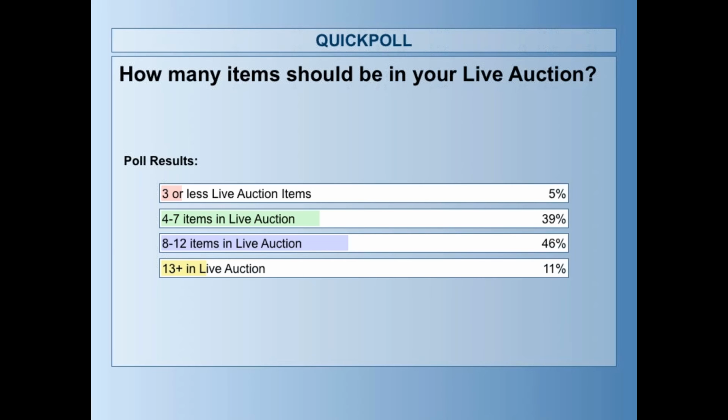Now, when it's 13 plus, I do a lot of wine festival auctions. They're typically held in the afternoon, and we may have 40 items in the live auction. But you have to realize that's when the live auction is more part of the entertainment than at your typical sit-down gala that you're going to be having in the evening.